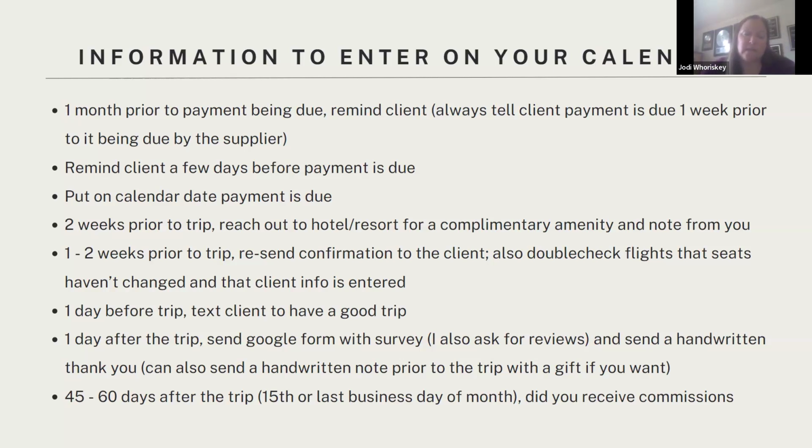And I always ask my clients anyway, when I'm talking to them, do they have any known traveler number, so TSA PreCheck, Global Entry? Do they have frequent flyer numbers? Do they have a preference of where to sit on a plane: aisle, middle, window? So I do all of that. And I also make sure their passport information is entered, the known traveler number is entered, and the frequent flyer number is entered. One day before the trip on my calendar, it's saying text client to have a good trip.